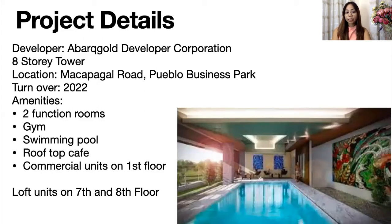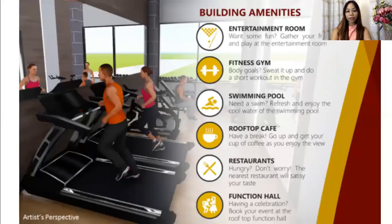They are also selling their commercial units on the first floor, and they have only one commercial unit left. It's around 54 square meters and around 8 million. If you're interested in investing in the commercial unit, you have to hurry because there's only one left. On the 7th and 8th floor is where their loft units are located. So these are their amenities.